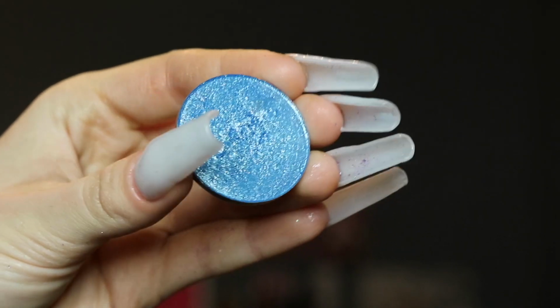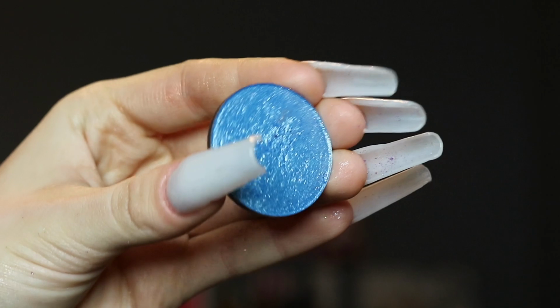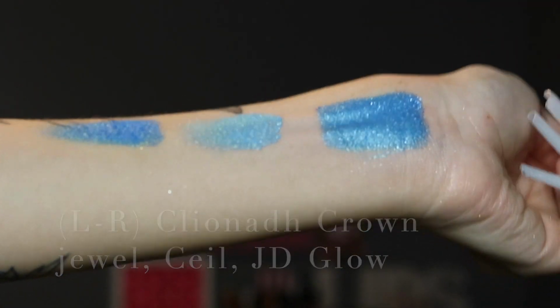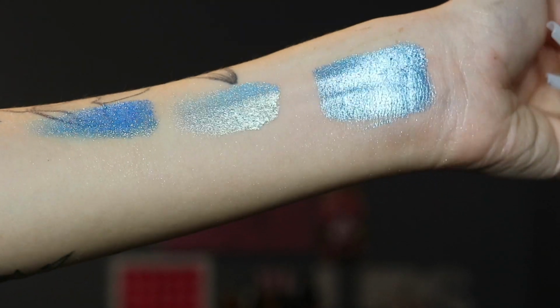This one is very pretty. It's a very light blue with silver glitters throughout it, basically. It doesn't seem like there's a huge shift to it. It kind of reminds me of Seal from Cleona Cosmetics. I think that's how you pronounce it. It reminds me of the shade Seal from Cleona Cosmetics.